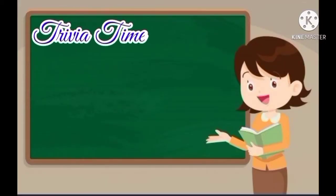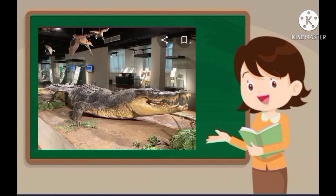It's trivia time. Lolong, which died on February 10, 2013, was the largest crocodile in captivity. He was a saltwater crocodile measured at 6.17 meters or 20 feet and 3 inches long and weighed 1,075 kilograms or 2,370 pounds, making him one of the largest crocodiles ever measured from snout to tail.